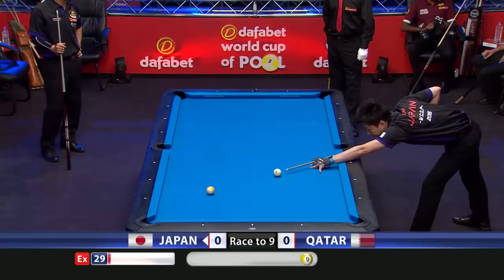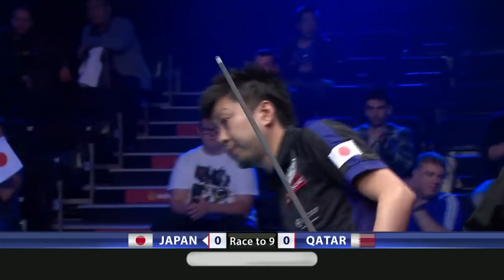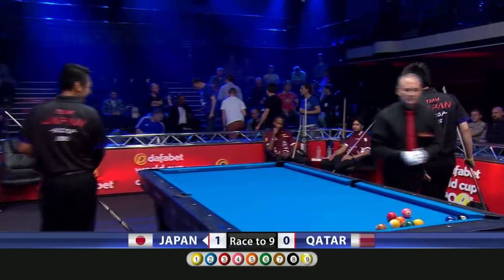Just slight favorites, Japan, coming into this quarterfinal. It's so important to get off the mark. And they've done that. First rack falls to Japan.